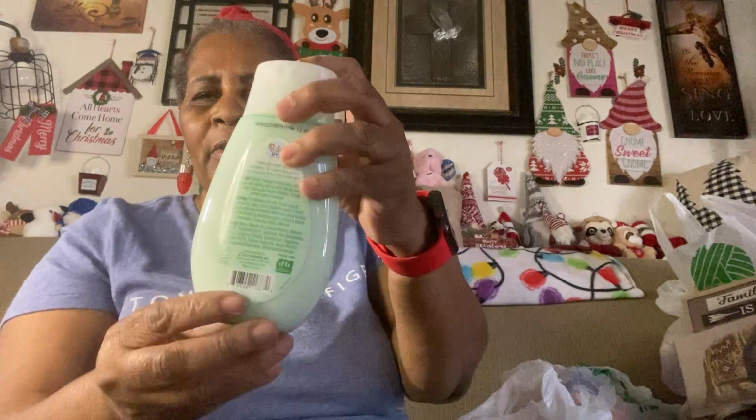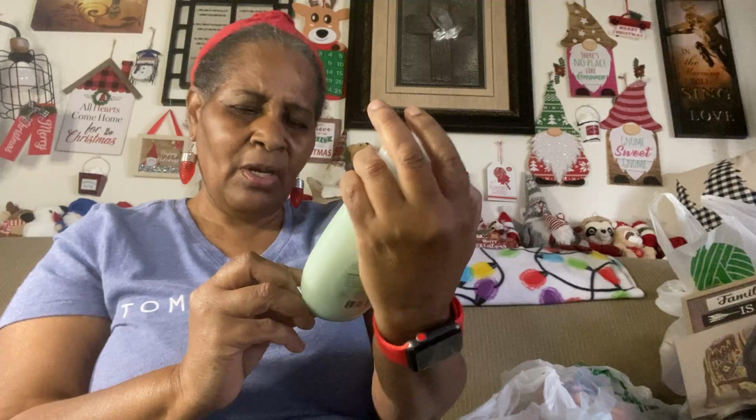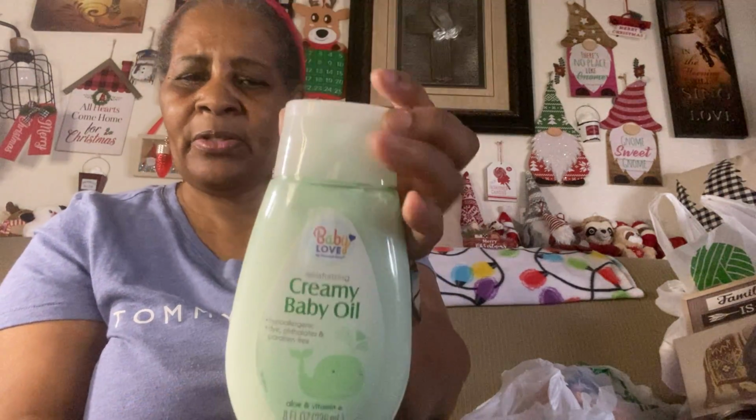And it smells really good. Because sometimes I'll be wanting to put baby oil on. And does it have aloe in it? Yeah, it does. Aloe and vitamin C. So, yes, I got that.